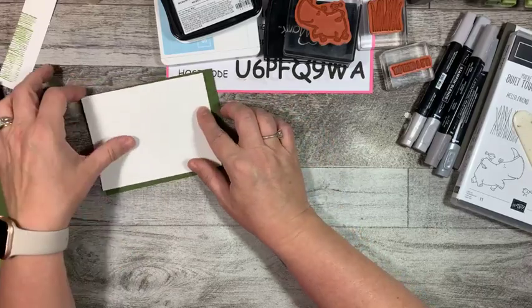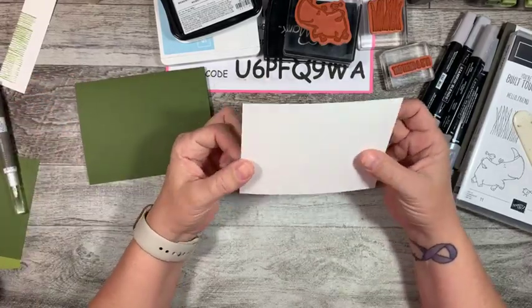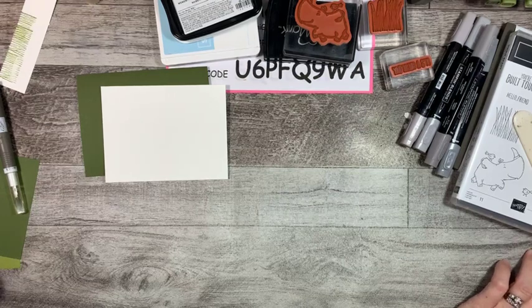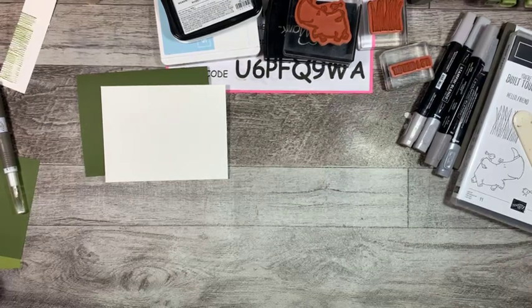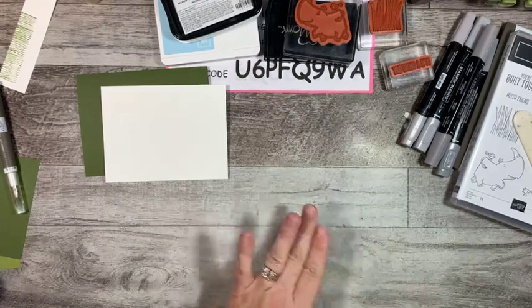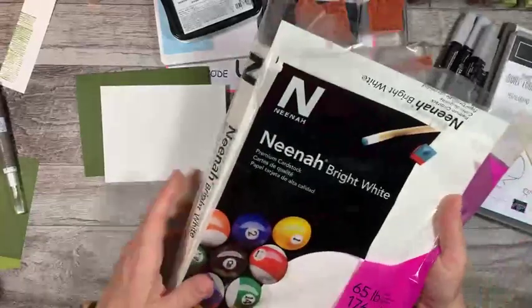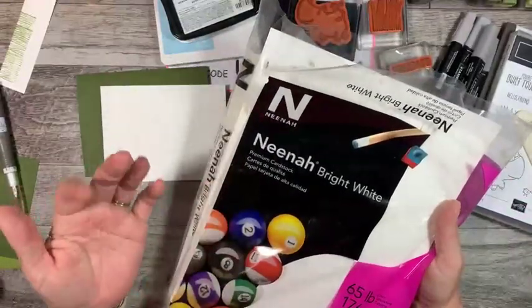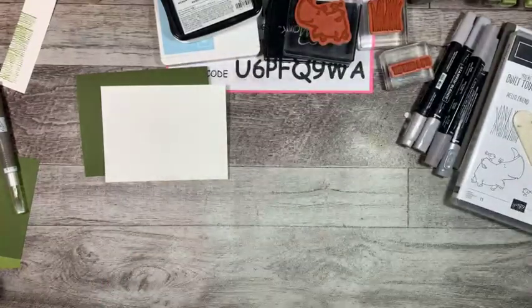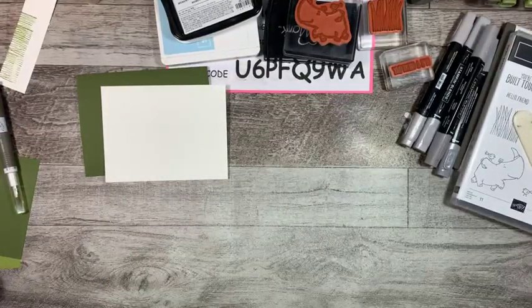Okay, so I am using Mossy Meadow. This is, which I forgot to tell you on the last one, but this is 8.5 by 5.5, and we're just going to fold it in the middle. And find my bone folder, and burnish that down. So that is our card base. Now with this card, we're going to be going landscape style. Let me get some of these stamps out of the way.